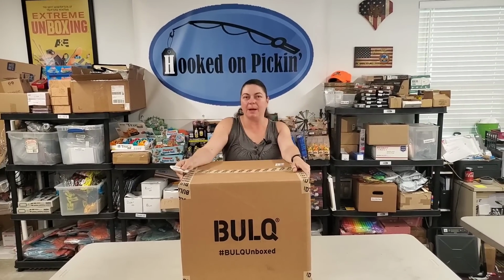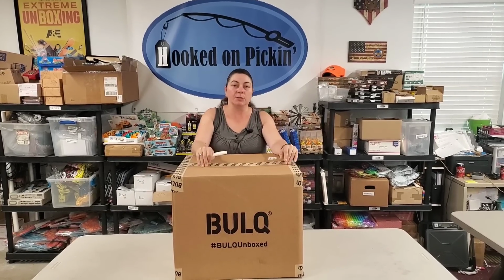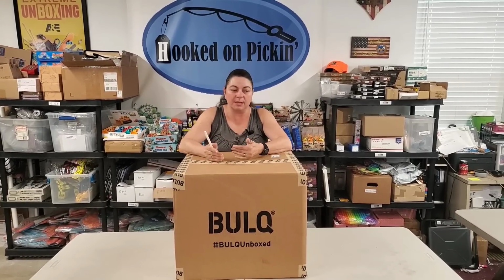Here is a bulk.com box that I got. It's supposed to have a number of items in here and they're supposed to be brand new. Each item averages out to be about just shy of $13 an item. So we're going to see if we can make some profit.